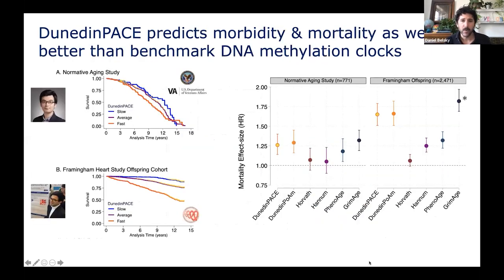Here are the morbidity and mortality data for DunedinPace, here from the Normative Aging Study and the Framingham Heart Study Offspring cohort. You can see effect sizes for mortality on the right-hand side of the slide. And if you prefer to look at survival curves, those are on the left-hand side of the slide, although only for the DunedinPace measure, slow agers in blue, fast agers in red. And what you can see again is the effect sizes are similar to the GrimAge clock and somewhat larger than those for the other benchmark clocks.